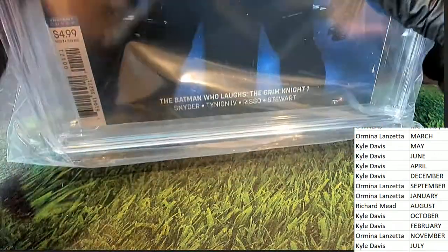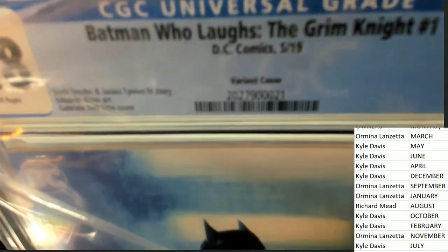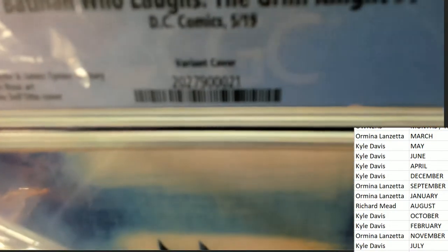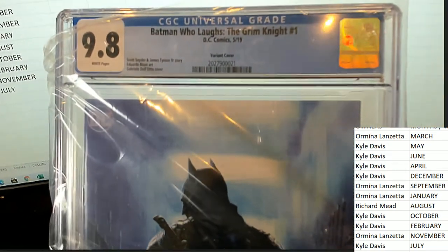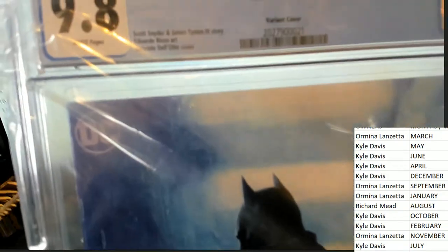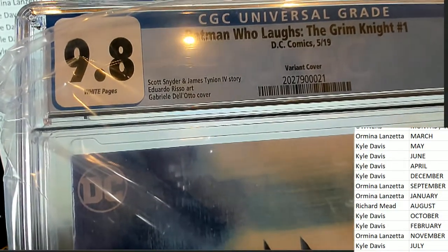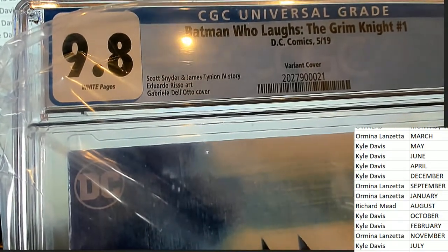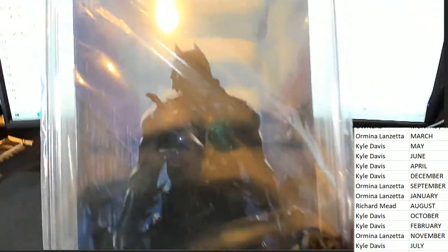All right, so this looks interesting. Batman, Who Laughs: The Grim Knight number 1. It's going to be from 519, which is May. It's 9.8. May is going to hit in the break. Kyle hits with May on this DC 9.8 graded comic book.